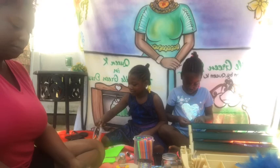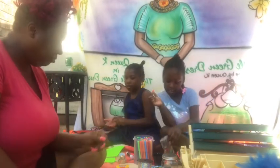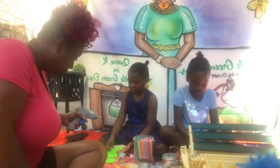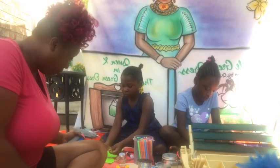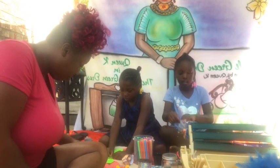Let me see what I want on my dress. I'm gonna get used to this. Okay. I'm gonna need the hot glue gun. Okay, let me do it. Where are you putting it on your paper? Okay, let me do it right here. Whoa!